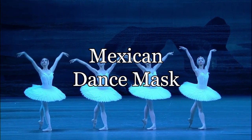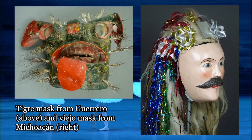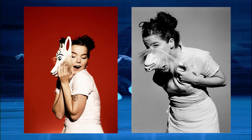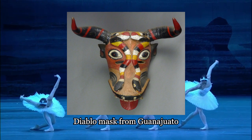Mexican dance mask. In 1995, Steve Double photographed Björk for New Musical Express. During the photo shoot, Björk posed with a papier-mâché dance mask from Mexico. This mask has a unique position on this list, as it's one of the few masks Björk has worn that didn't come straight off the runway. Instead, it's folk art. Masks like the one Björk posed with are used in various theatrical dances, and they're made in a wide variety of materials and styles. This particular mask resembles an animal. The horns and fur beard make me think it's probably supposed to be a goat. These types of Mexican folk masks are so beautiful and diverse that they really deserve their own video, so keep an eye out for that in the future.